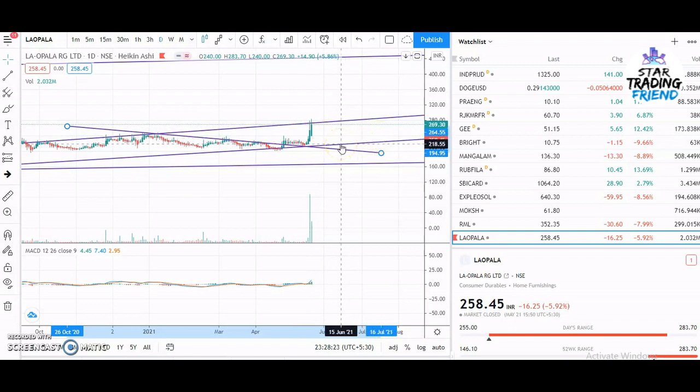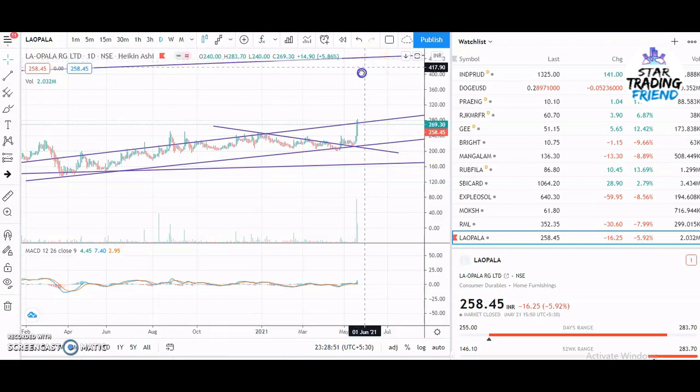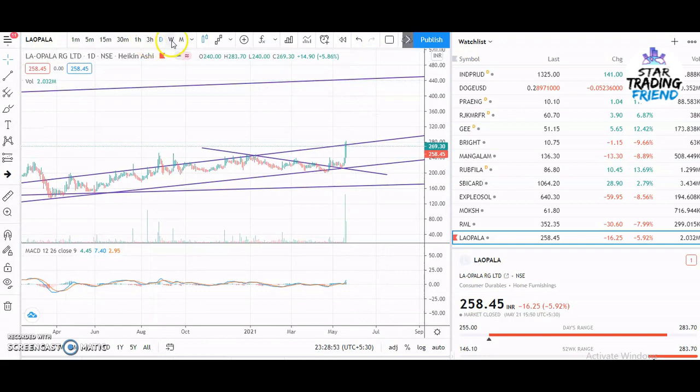So you need to wait for the stock to fall, because from here it doesn't look like it will go up. If it goes up, then you can look for buying. If it doesn't happen, then you can look for buying at the price of 220 or 218. That will be the buying price. And you can have resistance around 200 rupees, and target will be around 440 plus. So that will be the target for this stock.